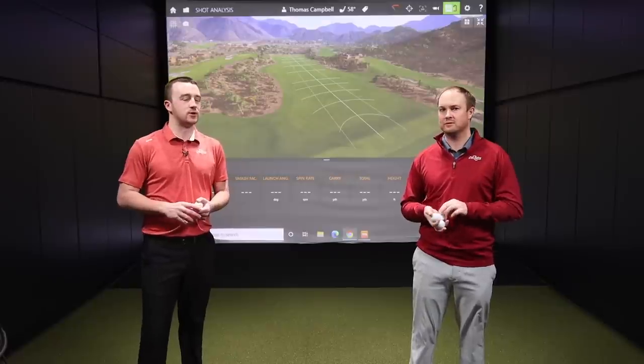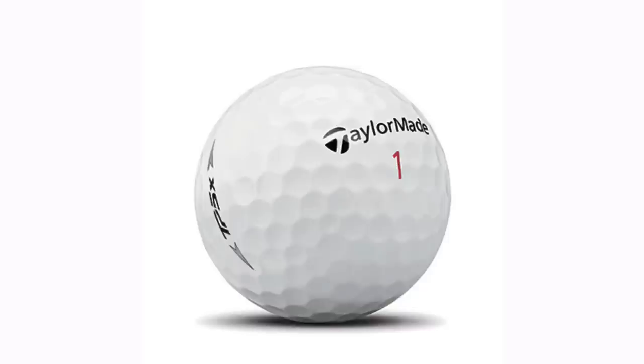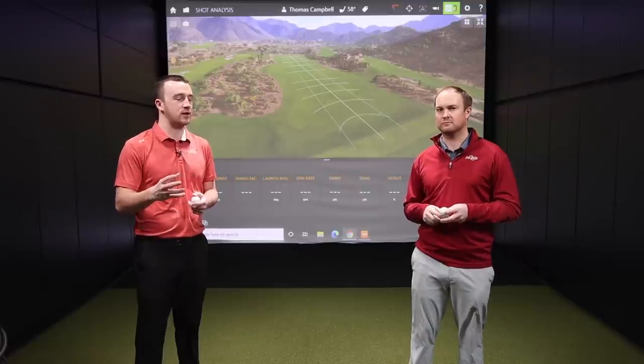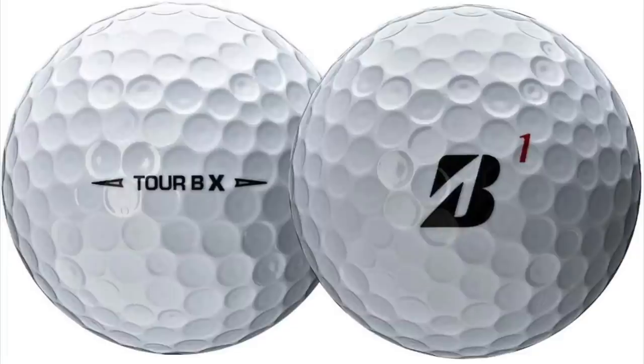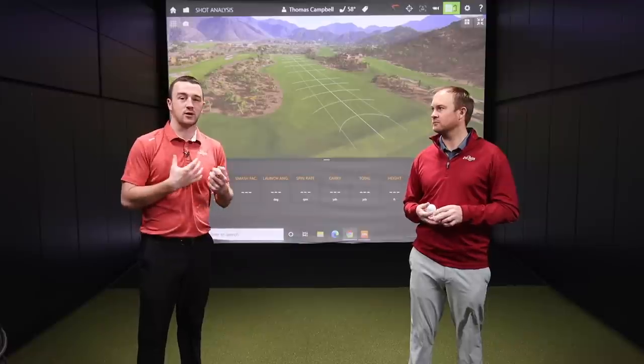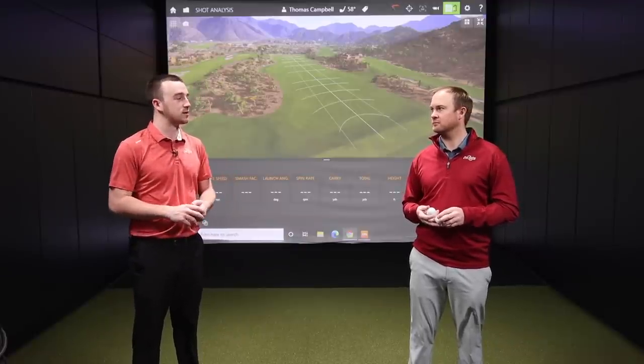Yeah, so I did notice quickly that the firmest was the TP5X for me. I knew that was on that end of the spectrum. Even when I hit it good, there was still some solid feedback there. And meanwhile, the softer one for me was the Bridgestone Tour BX. So those are kind of the quick takeaways on feel. And that's how I felt it, right? It might be different for golfers out there, but that was my initial takeaway on the feel aspect.